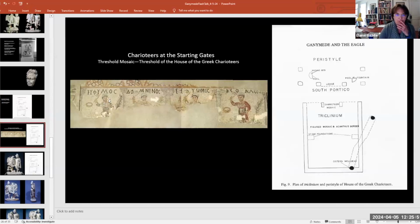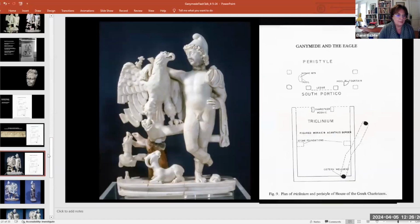Now, this is the Charioteers mosaic. I want to point out that these are labeled in Greek, and that's unusual. But it's clear that the people who owned this house were fans of the races, and that kind of sets a tone for the taste for something like a mythological statuette. I'm not going to try to prove anything further of that connection right now, but I'll write about it in my article. Just looking, I want to show you a series of images of the Ganymede, different points of view, so that you get the sense of the relationship.